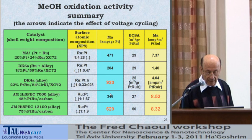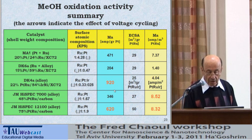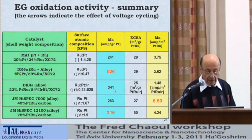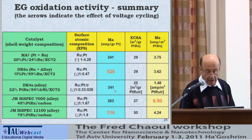But in terms of practical or economic, our DK4A has much higher current in terms of ampere per gram of platinum or per dollar than any commercially available. In ethylene glycol, I will just come to dollars because I don't have time. So the DK6A is the best in terms of dollars, and it's almost 2 times better than the commercial one.